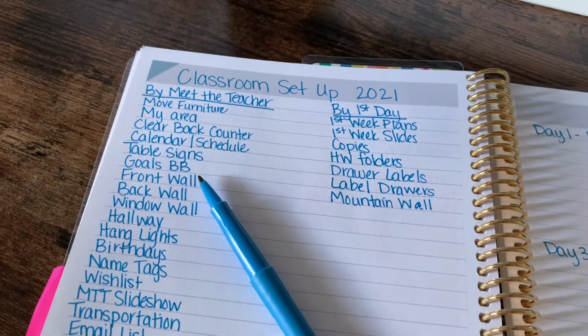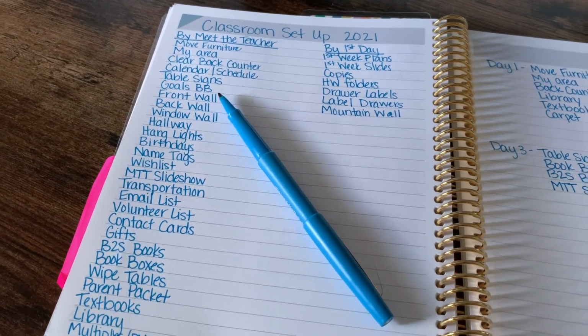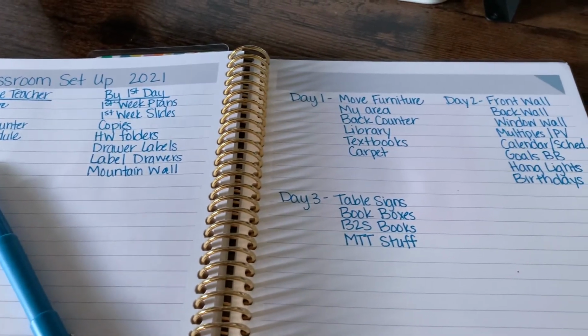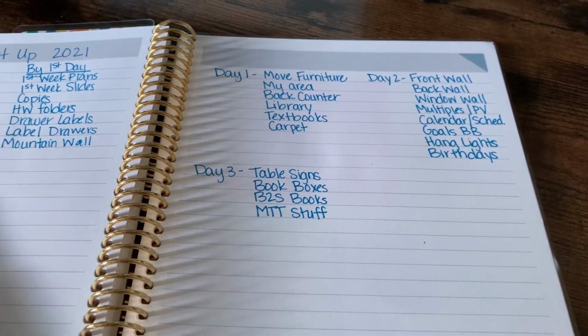After I have divided my list, and so I know when things need to get accomplished, then I can start to just focus on the things that need to get done before Meet the Teacher, because that's what happens first. So I will divide my next list into the days in the classroom. So day one, I'm going to choose 3 things from my Meet the Teacher list that I want to get accomplished. And typically I like to move furniture first, because then I have space to move furniture and I can figure out if that's where I want the furniture to go.